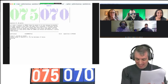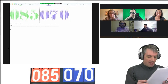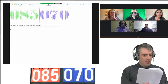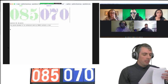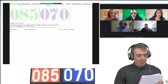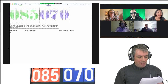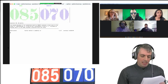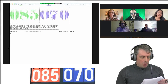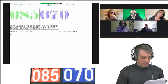Toss up 18, after I increment the score. The second movement of an orchestral work by contains a horn solo in the notes of descending G, E flat, B flat, ascending E flat, G, F, followed by another motif in the same rhythmic structure with the notes E flat, B flat, G flat, E flat, D, but is played with a stopped horn technique. That work includes Gustav Mahler. That is incorrect.